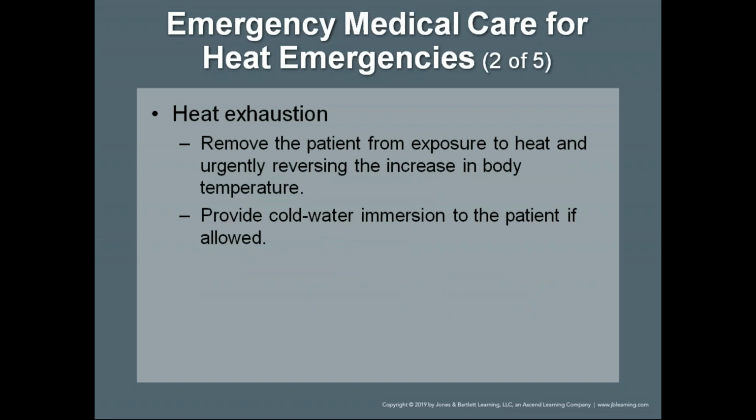So we're typically not going to provide cold water immersion to the patient if allowed, but obviously that's going to be one of the fastest ways because it is getting that water on the skin, as well as the cooler temperature all around the body.